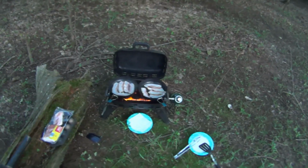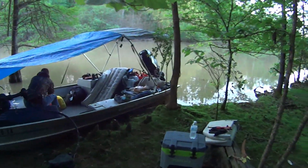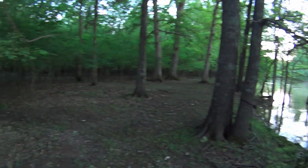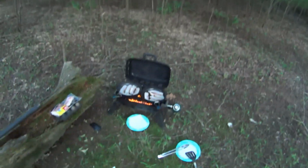Well, we started cooking breakfast. We got some bacon cooking. We've got some eggs there too. Josh getting his stuff packed away. Starting to warm up a little bit. It's still a little cool, but not too bad. Supposed to get up to like 85, I believe, today. We'll get back with you while we're cooking.